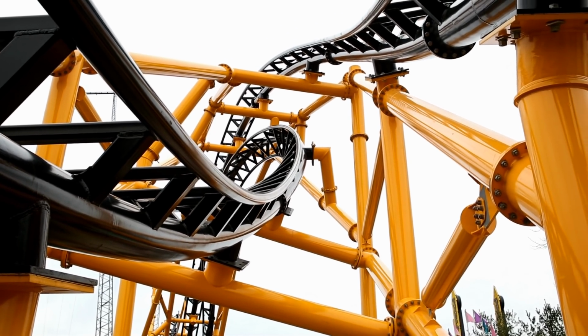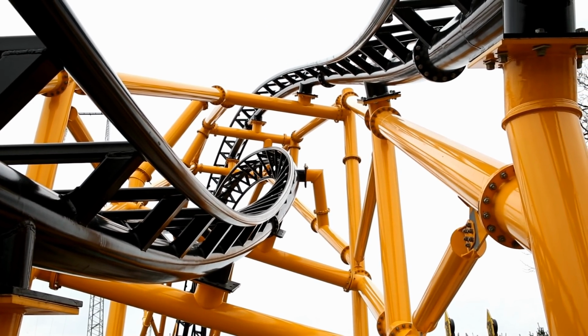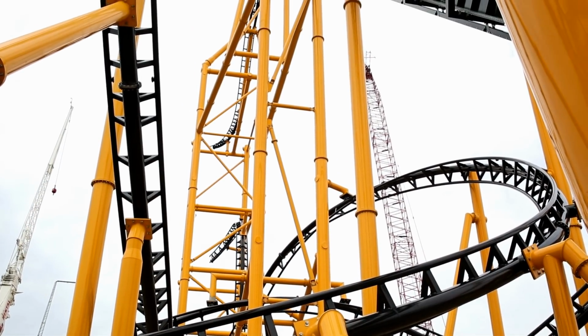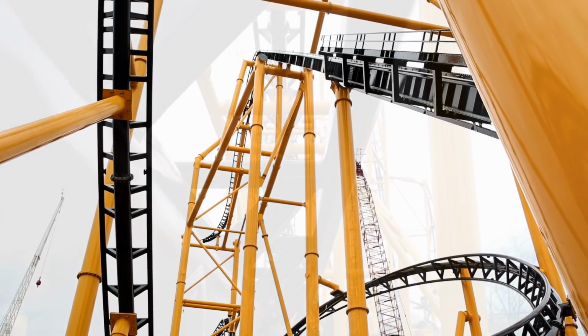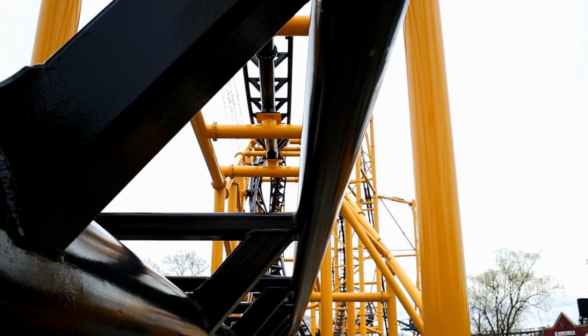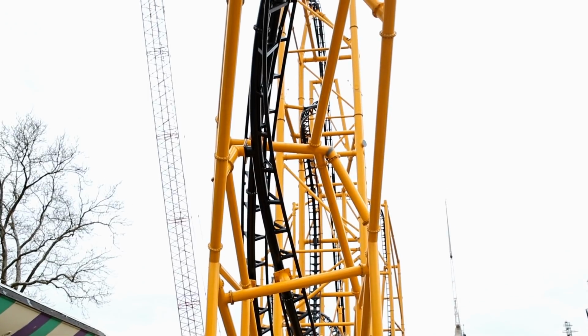I would actually lean closer towards the end of June, even maybe a July 4th opening. I don't know. It could open up sooner. Again, I really don't know. I'm just going off of my own speculation of what I see. There's a good chunk of track work that is done, but yet there's still some left.